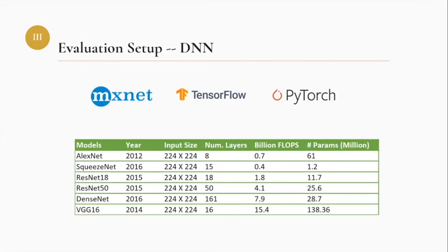The frameworks that we chose are the most stable ones, the most actively worked on, and among the most popular ones. We have Apache's MXNet, Google's TensorFlow, and Facebook's PyTorch.